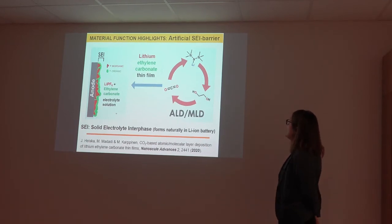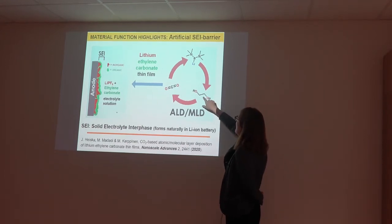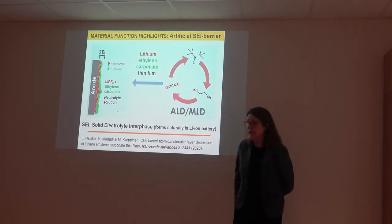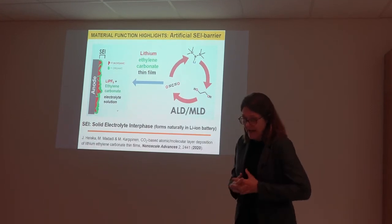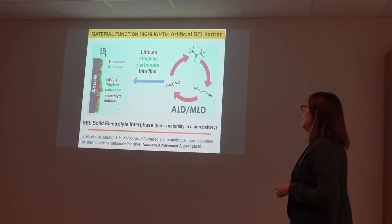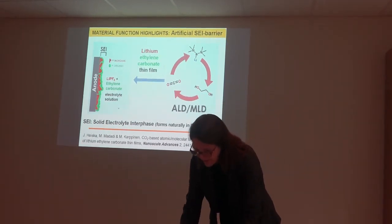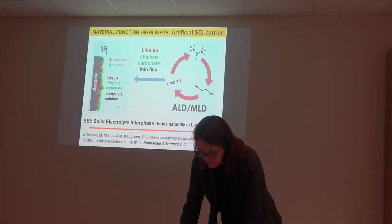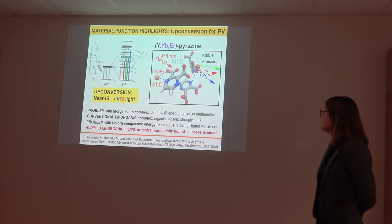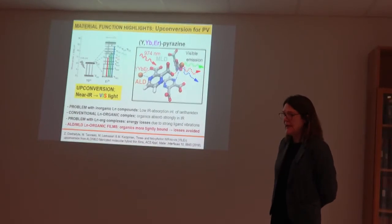It's this kind of three precursor process. We have the lithium precursor, and then ethylene glycol for the organic component, and then we also introduce carbon dioxide as the third precursor in this process. And we have made those films, so it's a very well-behaving process, but we haven't yet demonstrated how useful it could be in real lithium-ion battery application. That, of course, requires a lot of work and also probably collaboration with the best battery researchers. Okay, that was about the lithium-ion battery applications for these hybrid materials.